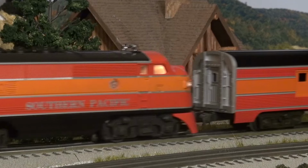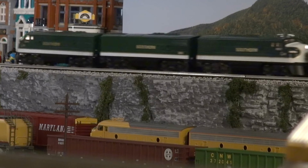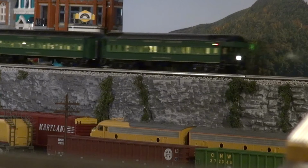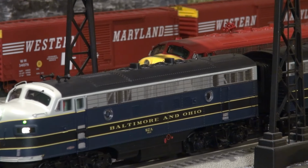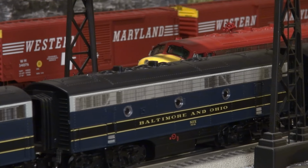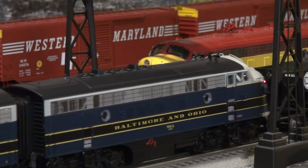The F3 came onto the scene in 1948 in O-gauge and dominated the market. It's been produced over and over again, and now we have, of course, the modern scale command control versions of these. Just amazing train sets. If you're watching this and you're looking at your own collection, and maybe you have another variation, such as an F7, we'll take that. That counts.